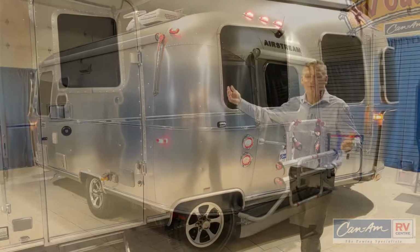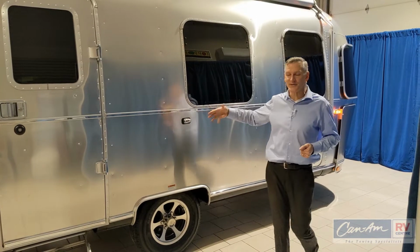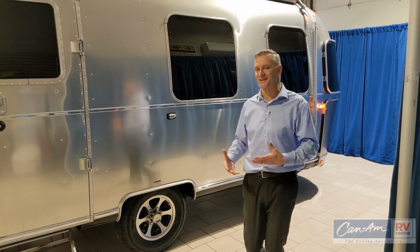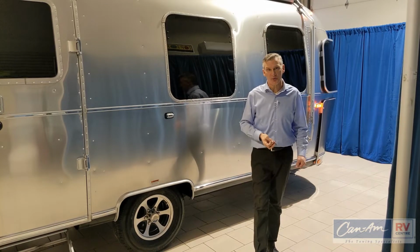You can pull this with 4-cylinder turbos, V6 cars, crossover SUVs. It's a really, really easy towing trailer. And of course, with an Airstream, it's so aerodynamically sound and well balanced that you can pull way more than your tow rating when it comes to an Airstream when it's properly connected.